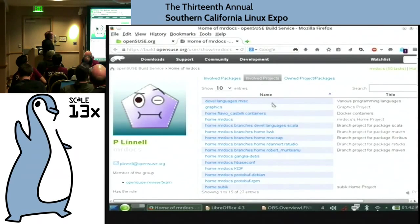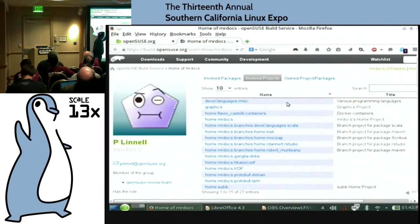So this is my home page, and let me find the mouse. And you can see that I'm involved in projects. And they're all different kinds. Over here, these are what we call core projects. They're top-level ones, graphics, because I happen to be a graphics developer. I've been in pre-press for a long time. And then you see branches. And what I do with these branches is I may want these branches to do fixes that I submit upstream. And every individual user has a home project. That's your own sandbox. That's where you do the work, submit into the top-level projects, and then ship eventually into openSUSE Factory.